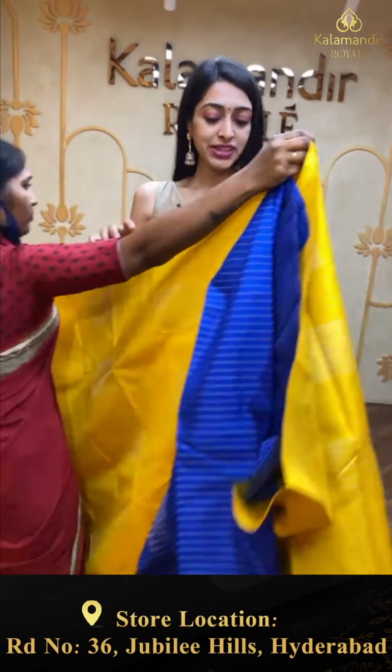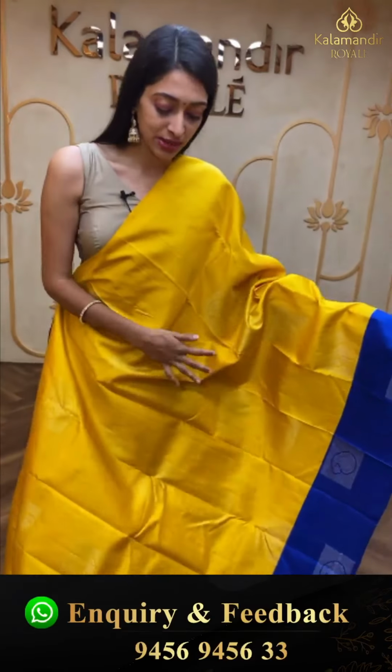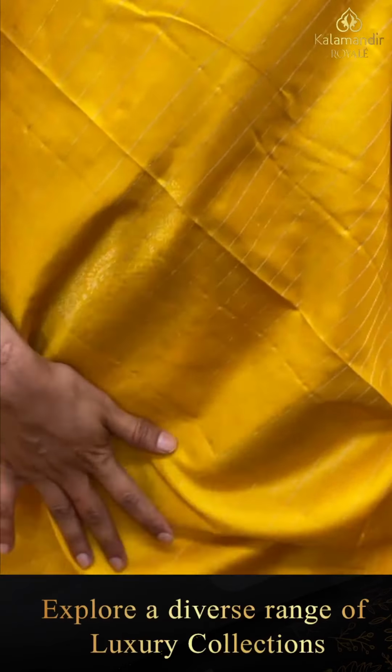Let me show you the next lovely and beautiful color combination sari. Lovely yellow which we all love. This is the pretty one I was talking about. Just have a closer look. All over the body yellow color with the stripe lines and silver zari too.